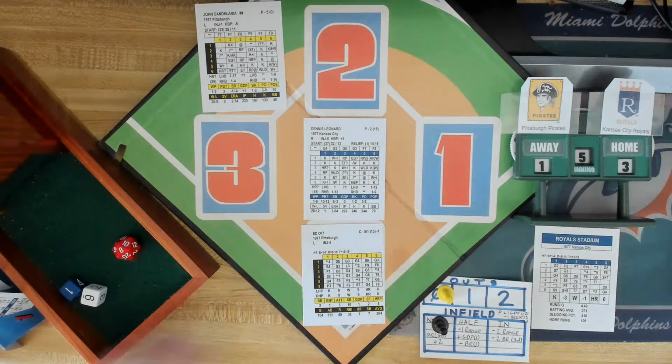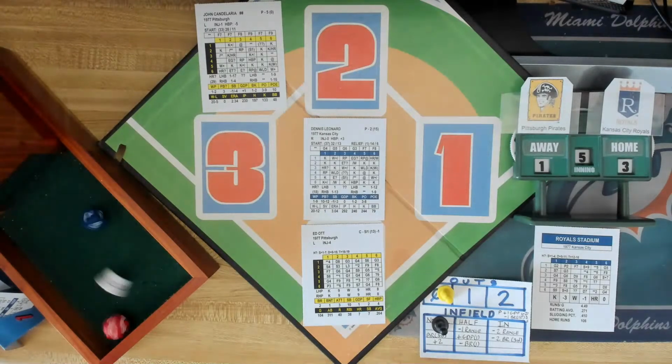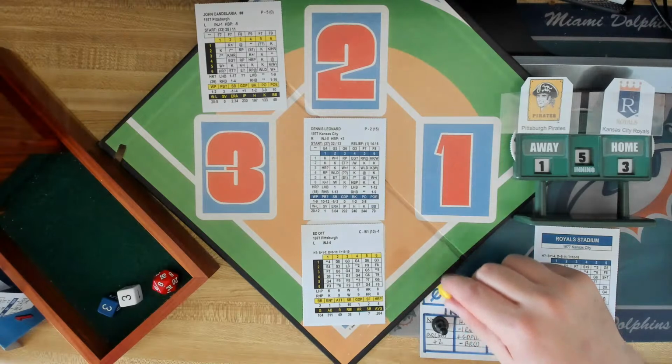Here is Ed Ott. Ott got a base hit his last time up. Leonard's pitch, 2-5. That is a possible error on a throw. Not a possible error, just regular error. 3-3, that's a ground ball to second base. The ball is hit to White. Error rating is a 3. That's a 6. White will get it. Throw to first, out number 1.